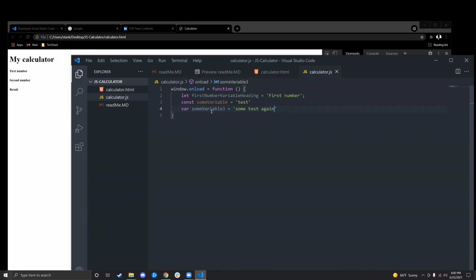The difference is that var, as of right now, is barely used. You can see it in old code, maybe in old books, but right now it's not the best practice to use var. So let's delete var, and now we have two keywords: the very first one is let, and the second one is const. What's the difference between let and const? It's very easy. If in the future we are going to change this value to something else, let's say second number, we have to use the keyword let. If we are sure that we are not going to change the value, then we proceed with const.